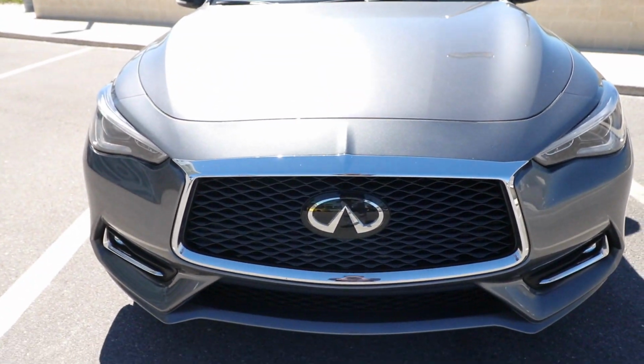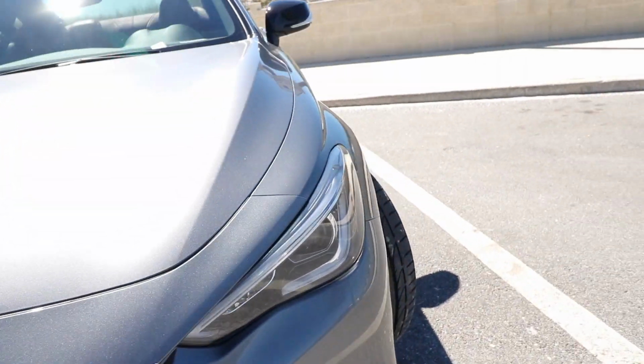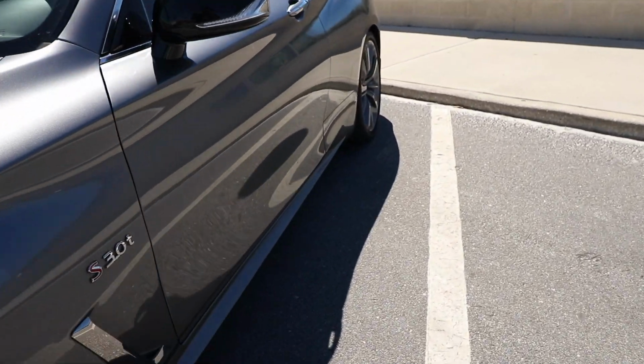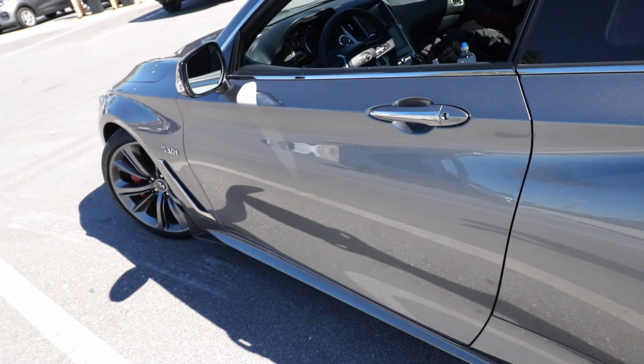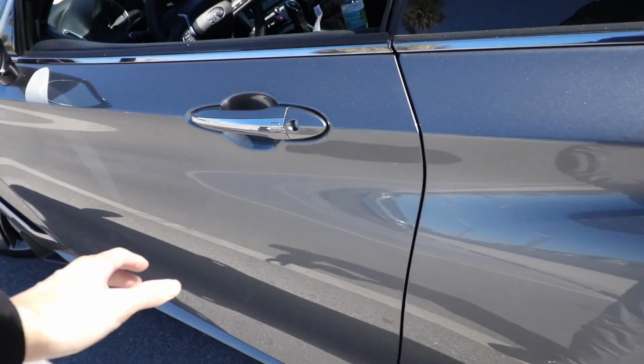I'm not sure how I feel about the big grill though. This looks like a big Angry Bird, but it works well. Now that's for the exterior. Let's go back to the interior and see what else I like about it.